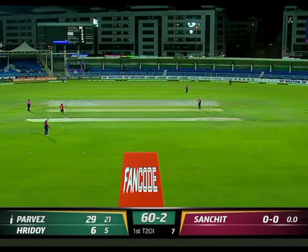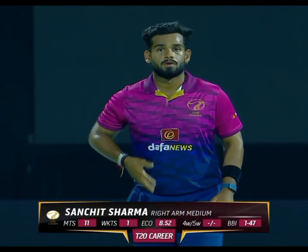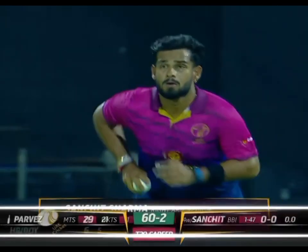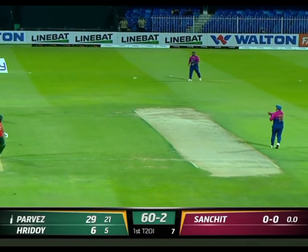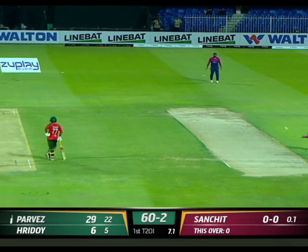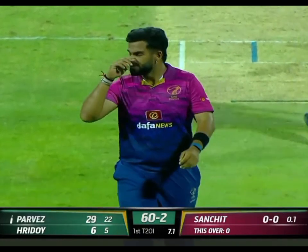60 for 2 after 7. Sanchit Sharma has been introduced into the attack. 11 matches for him, just 1 wicket. Hopefully he can get a few to his name tonight. Gentle medium, has the ability to move the ball. Talented bowler, but he's up against the best of the best. Well, yeah, that's where your mettle is tested. You need to bring out your best.